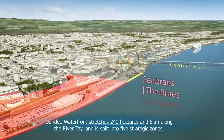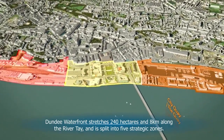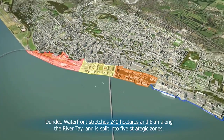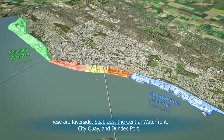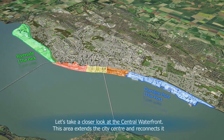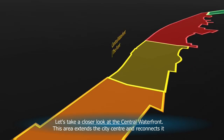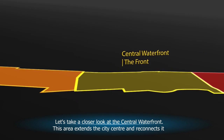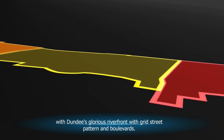Dundee's waterfront stretches 240 hectares and 8 kilometres along the River Tay and is split into 5 strategic zones. These are Riverside, Seabraes, the Central Waterfront, City Quay and Dundee Port. Let's take a closer look at the Central Waterfront. This area extends the city centre and reconnects it with Dundee's glorious riverfront with grid street pattern and boulevards.